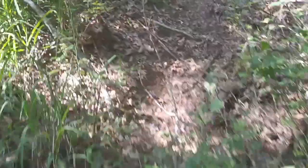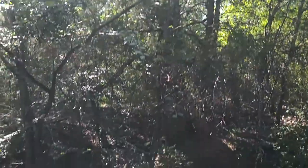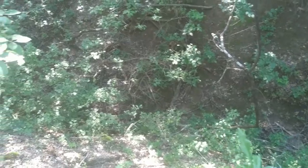I got a bramble stuck in my beard. Imagine that. All right. There we go. It's steep right there in that last little bit. Okay, the struggle is real, folks. I just climbed up from down there. Get an idea how deep that is. There's my feet. Straight down.